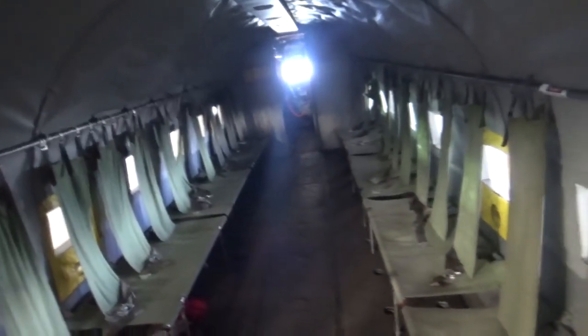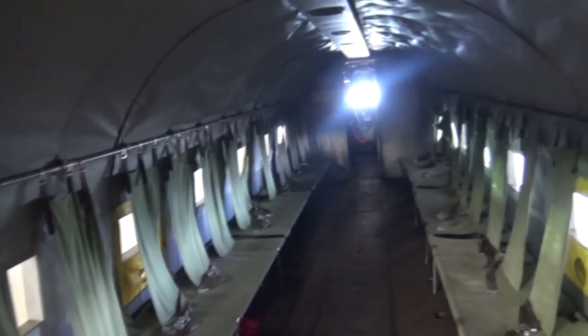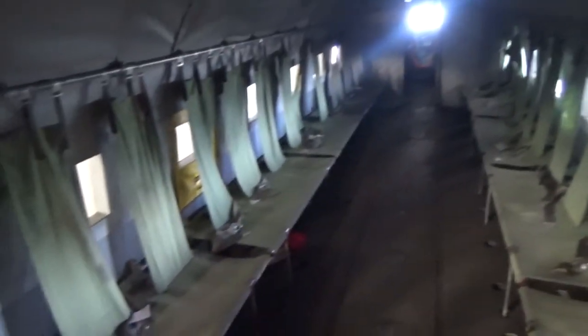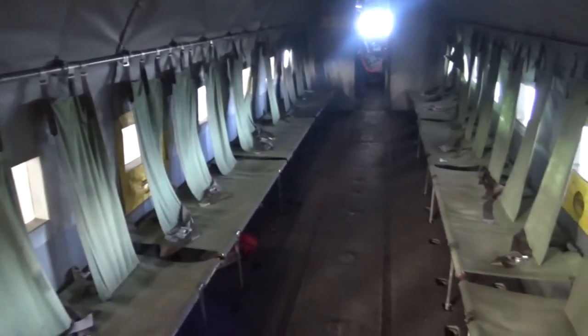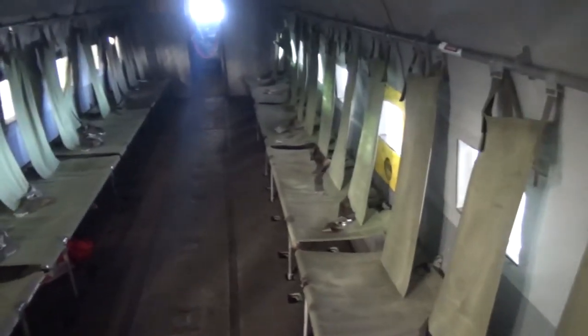Very comfortable seats for 5 minutes. Then you wish you had a cushion with you. Still rather be sitting on one of them than jumping out. Oh, right? Yeah. 28 fully armed troops you'll carry, where the caravans will carry 32 fully armed troops. Just be careful here because the steps are a bit off centre here.